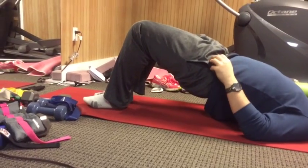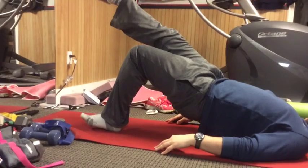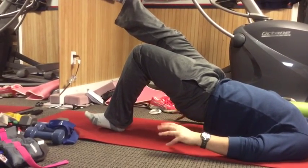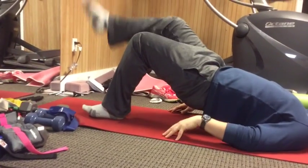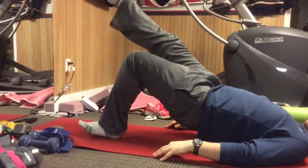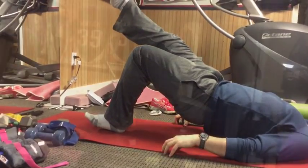Bridge with leg lift. This strengthens legs and gluteus muscles and stabilizes knee joint. Assume bridge position as described previously. Elevate one leg directly above your hip so that your foot points towards the ceiling. Hold for 20 seconds. Add 10 seconds every other day until you reach 1 minute.